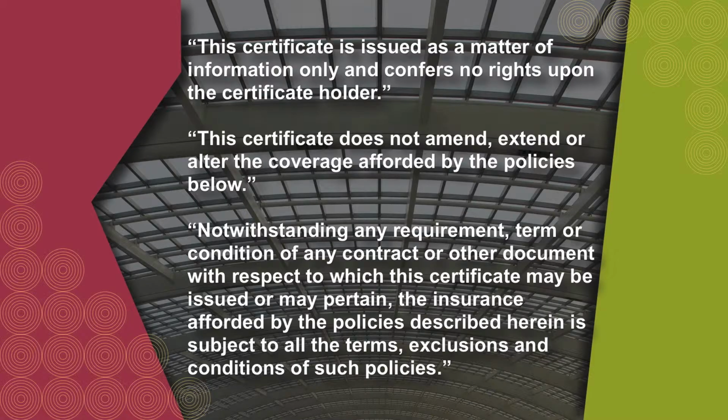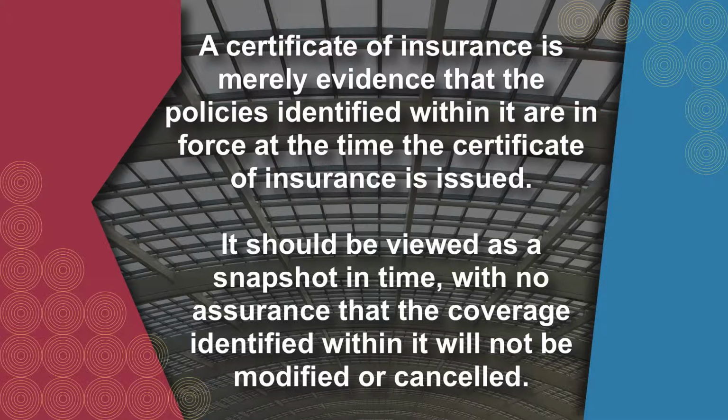Why can't a certificate holder rely on a certificate of insurance? Certificates of insurance contain numerous disclaimers, effectively limiting the certificate holder's ability to rely upon the information within that form. They contain disclaimers that basically say that the certificate is issued as a matter of information only, that if the terms within the certificate of insurance differ from the terms of the policy itself, the terms of the policy will control and prevail. Generally speaking, a certificate of insurance is merely evidence that the policies identified within it are in force at the time that the certificate is issued. There's no assurance at all that those policies won't be modified or canceled at a later date.